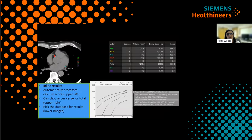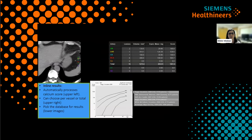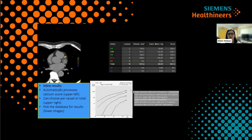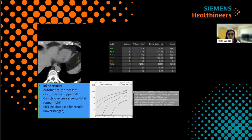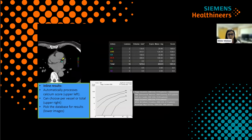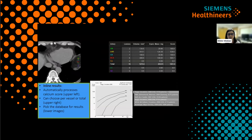inline results is a new feature that gives users options for reconstructions and post-processing to gain efficiency from the scan console. In this example, the user can get a calcium score generated automatically, just like on syngo.via. There are options to get a total calcium score or a per vessel score.